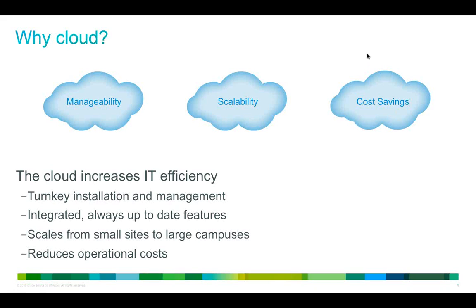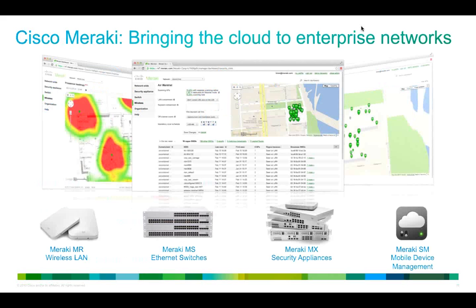And finally, cost savings. This really plays into all the demands that are placed on network administrators in being able to allow them to meet those demands, especially for a growing network, and being able to increase the efficiency of that IT team, essentially being able to do more with less. So we'll try to come back to some of these points as we're looking at the solution in detail in a little bit. So here is an overview of the Cisco Meraki product line.